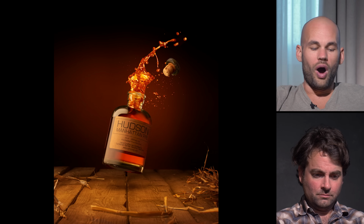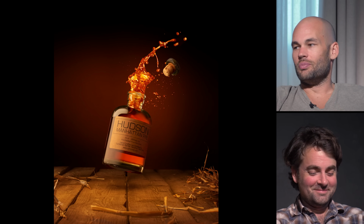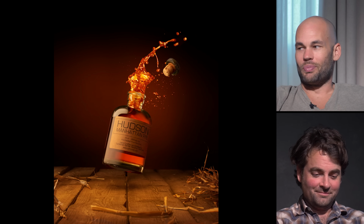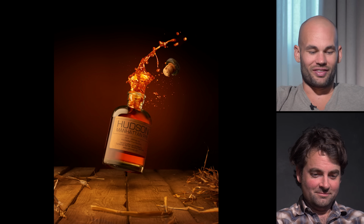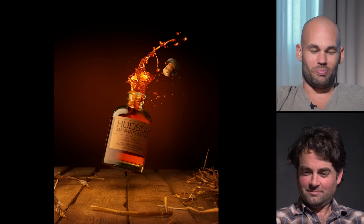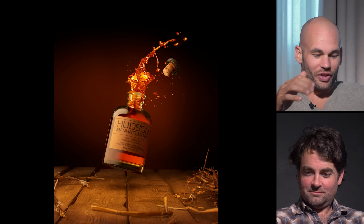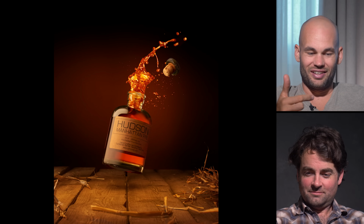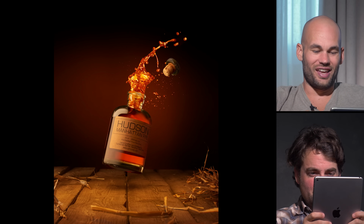Like, what type of whiskey brand would look at this and go, you know what? That's the person we need to hire. They are going to make us sell a bunch of this product. This looks so cheap. I mean, everything about it is cheap. The lighting is bad. The weird retouching and the lighting behind the sprayed liquid looks so fake and weird.